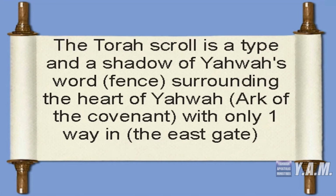The Torah scrolls are a type and a shadow of Yahweh's word, a fence surrounding the heart of Yahweh, the Ark of the Covenant, with only one way in, the East Gate. There's a significance to that, the East Gate. There was only one entrance to the tabernacle, and that was where the east gate, or the east curtain, was. There was only one way in.